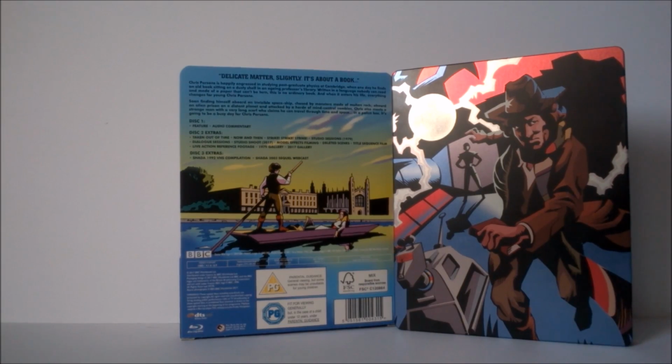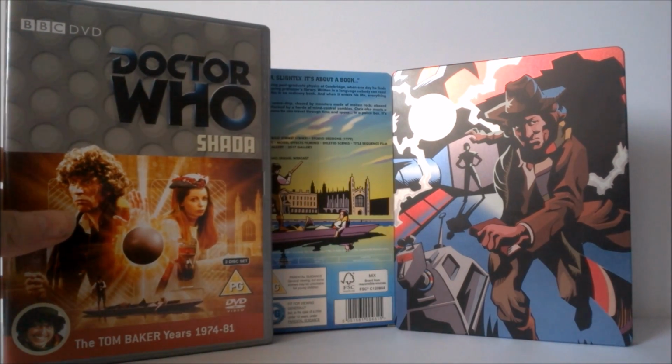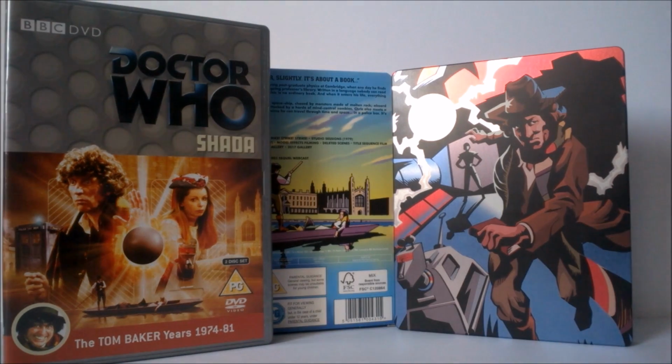Now moving on to the special features for the Shada release, you're absolutely spoiled. There are literally two whole discs full of special features, ranging from behind the scenes both from 1979 and in 2017, featuring the actual animation making from last year as well, including the studio recordings, photo galleries, and the standard commentaries in there as well. And the nice thing to see is if you pick this release up from a few years back as well, there is a lot of the special features brought over from that release.